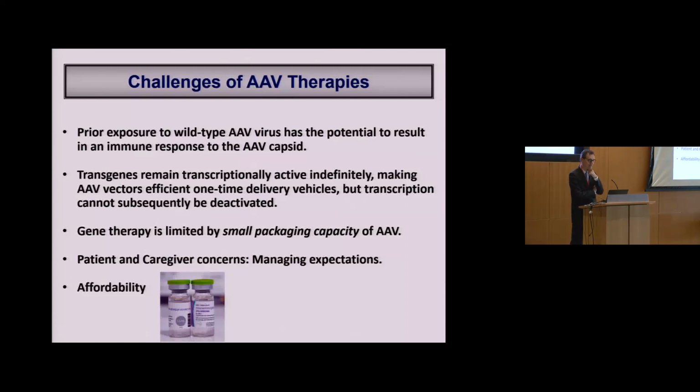It's called Zolgensma. It's a single injection of AAV. And it's remarkable to see those results. Nowadays, you see the kids who are actually going to school. You see that they develop relatively normally. You see them on their skateboard, so it's really amazing. But this comes with a price tag. So a single injection of that medication costs $2.1 million, and it's actually the most expensive medication in the United States at this time. So affordability will become a big issue.